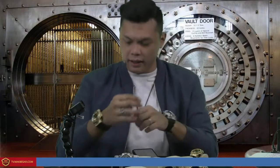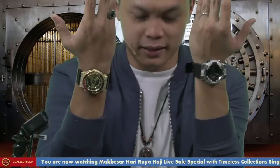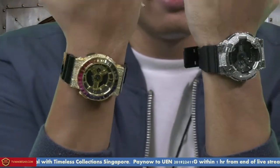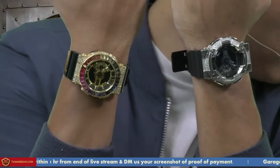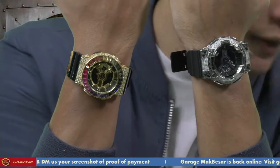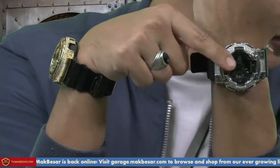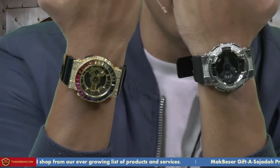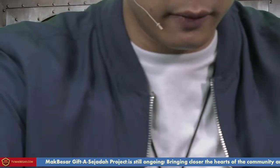Let me just... Okay. This is the G-Shock Man. Apparently, sorry, I cannot wear the Baby G because it doesn't fit, and it's not ideal for me to do that. Yeah. So this is the gold rainbow. The gold rainbow is $378. This one, $378. And the silver one is $338. And it has a couple one. It has its partner, its couple, which is this one.